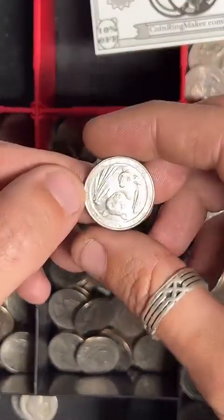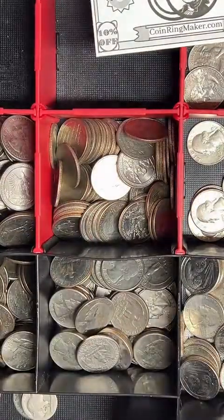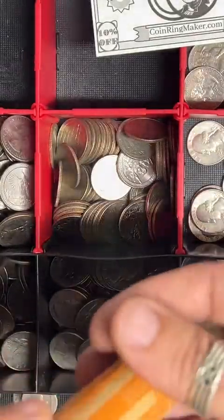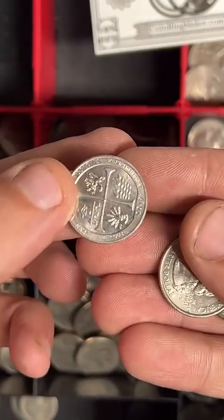If you've never seen me before, I'm a coin ring maker. I make coins into rings. Today we're just picking through quarters and stocking up, making sure my inventory is nice and solid.